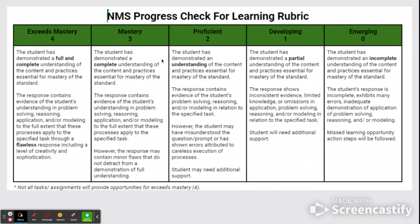Then we move to mastery. Mastery means you've got a complete understanding. You scored a 3 on that progress check. You're doing great. You know exactly what you should be doing, and you should be prepared to do very well on your assessment of learning. You've mastered the concept. You've got full understanding.